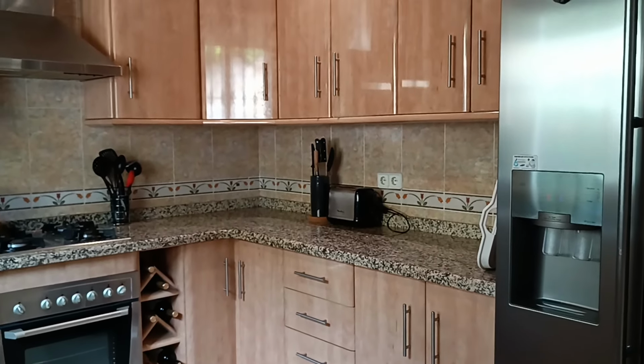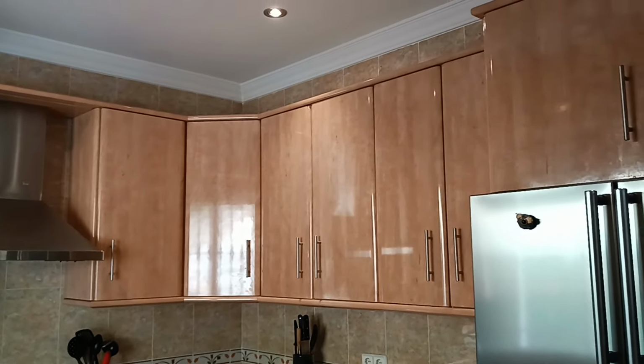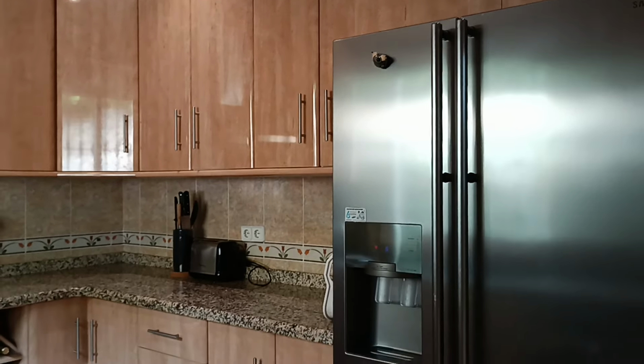So if you wanted to kind of double the size of this kitchen, then that could easily be done. But I can't see that you need to, as I say, you've got almost a full second kitchen out in the garage area and this one in the house. But we do like a large kitchen sometimes, so easily possible.